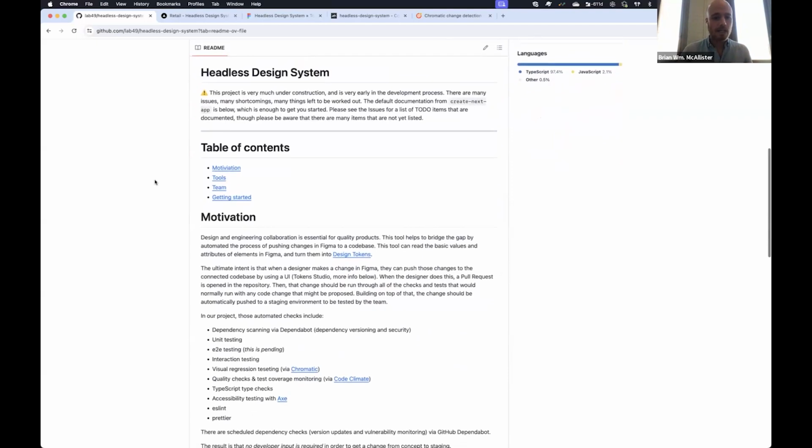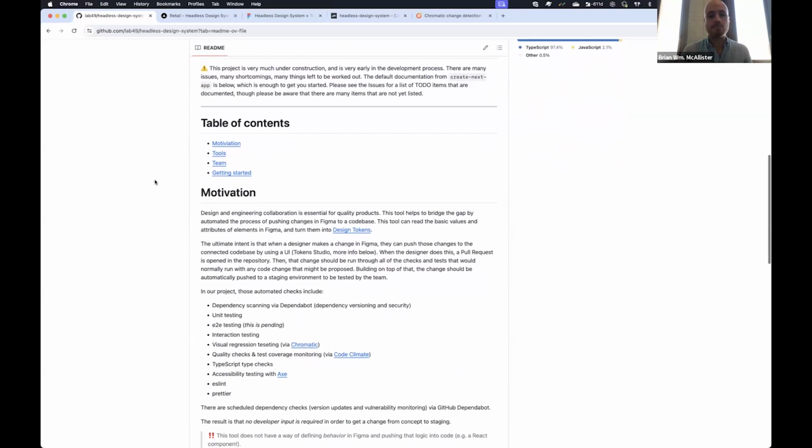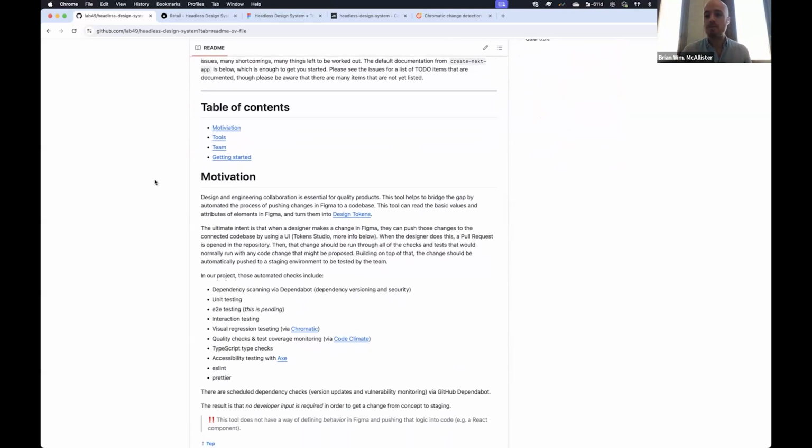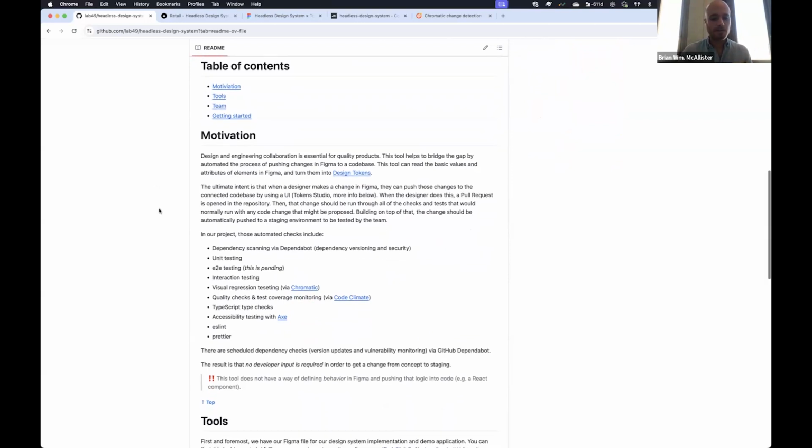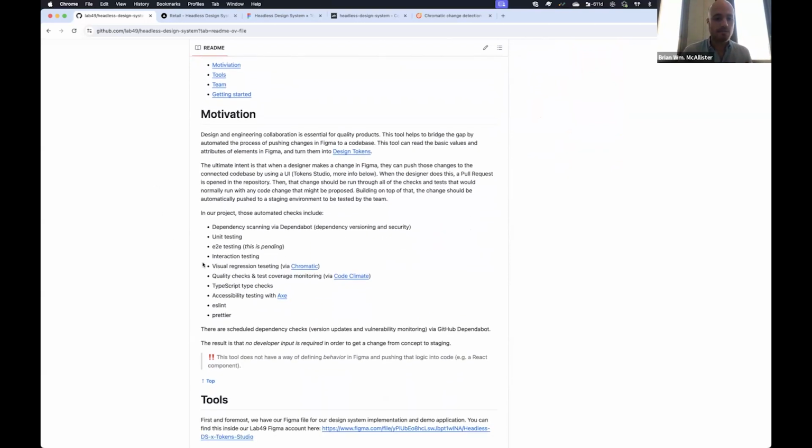One of the things that I'll point out right off the top is we are trying to be thoughtful about the documentation that we're creating. To Mike's earlier point, one of the pillars of an effective design system is the ability to understand what's going on inside of the design system, to find information about how to use it effectively and how it works. So we want to make sure that we're doing that here in this example.